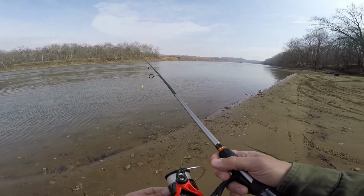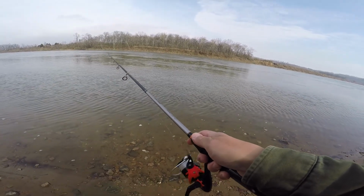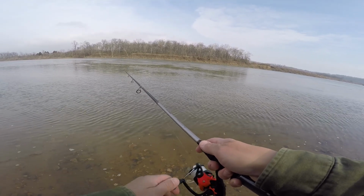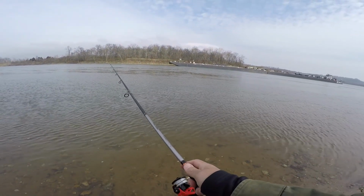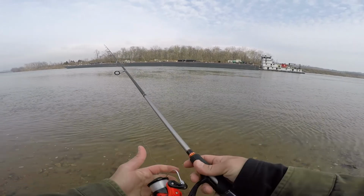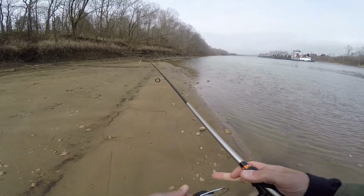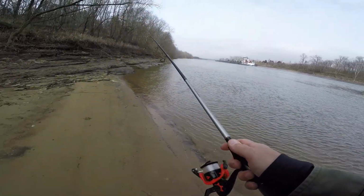Got him here at my next spot. He's down the road a little ways. It's still the Cumberland River. I've fished here before. Caught white bass, sauger. Cast it that way.